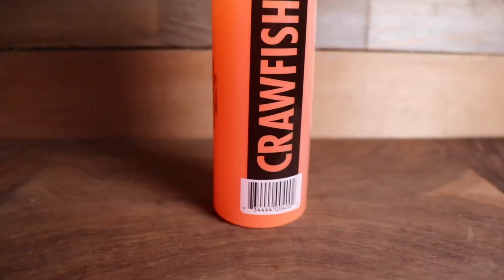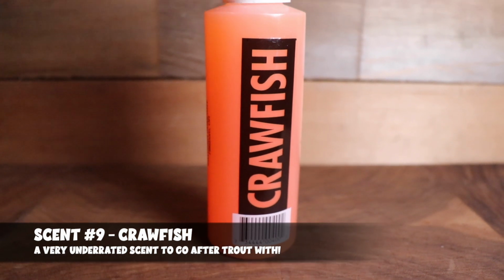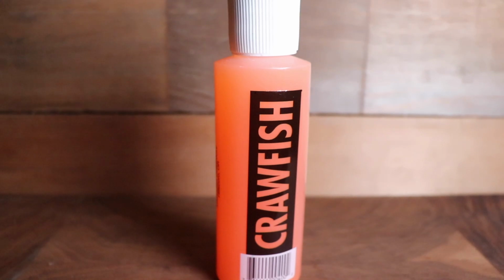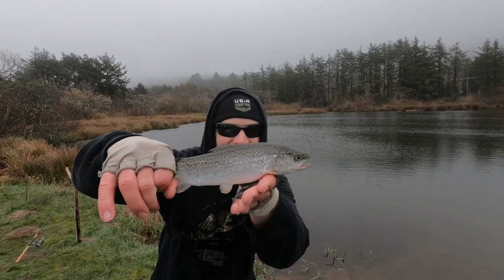Now, for scent number 9, this is one that not a lot of trout anglers really like to use, and it's just not that popular, but it catches a lot of stock trout, and that is crawfish scent. Crawfish is something that trout go after, especially natural trout. They'll feed on crawfish in certain lakes and streams and little river systems. It's a good protein food source that trout will go after, so that's why I recommend using crawfish scent when you're going after stock trout.